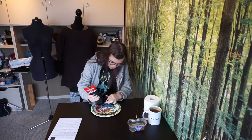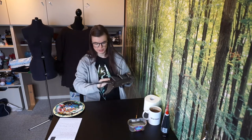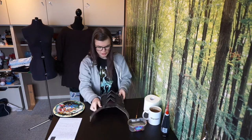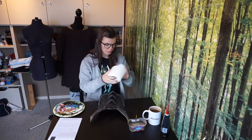Anyway, today we will be mostly working with black, so let's grab some black paint. That will be the most important color today. This one was nearest to me, so let's just start with this. This is one of the upper leg plates, and I believe we did some of the tips, and I will also be adding some black to these parts. For this, I'll also grab a piece of toilet paper.